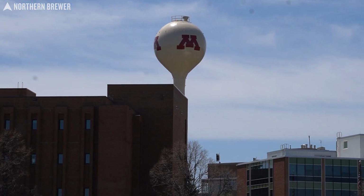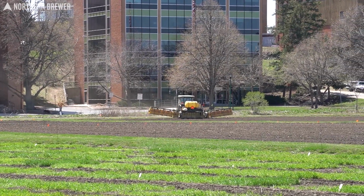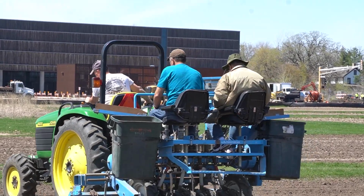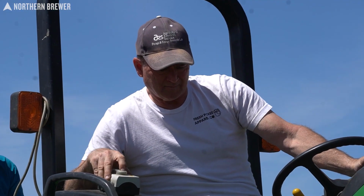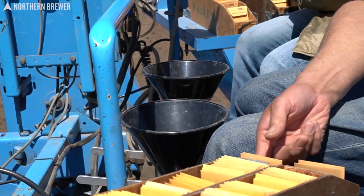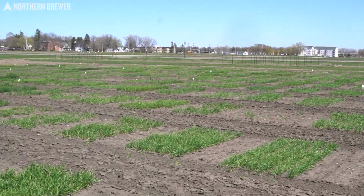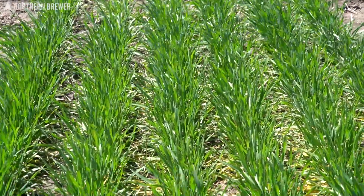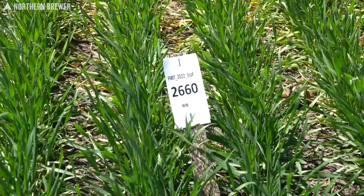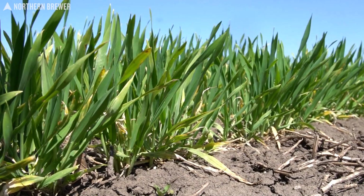This program is based on the school's St. Paul campus, and this is where they put all sorts of grains, not only barley, but things like winter wheat and oats, to the test and determine whether they will become commercially viable and can be released as a fully available new variety to farmers and growers. It's one of few large programs in the country that does this kind of work with potentially new varieties.